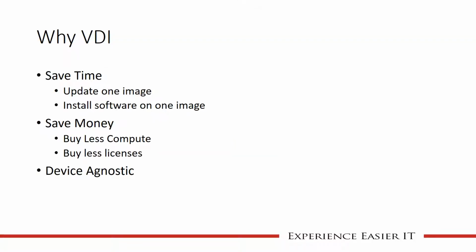A lot of times people think of VDI in very old terms. I know that in my previous life, we tried some VDI using terminal services, and things were slow and they didn't really move the way we wanted them to move. VDI has changed quite a bit and it's improved quite a bit. And so the things that were true previously are still true.